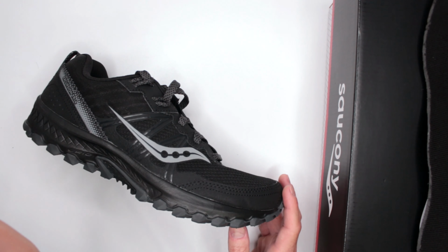Let's move on to criteria number 6 really quickly. The sizing. True to size, no problems with the sizing at all. Honestly, with these, you don't have to get a half size bigger, which is my normal recommendation. You can just get your size because of the very, very soft toe box. So even if your toe is touching the front, you're really not going to be bothered by that.